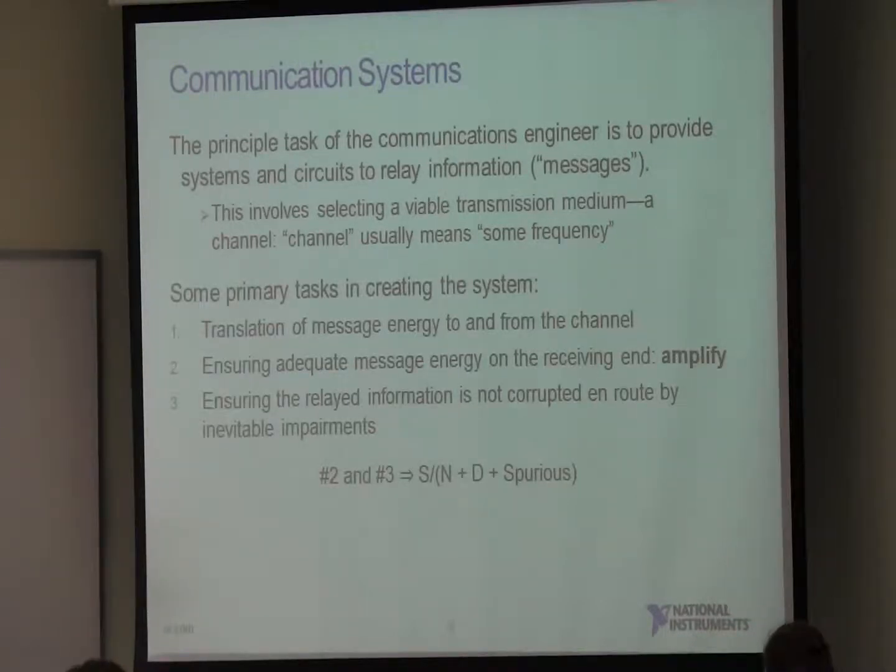Recapping, the primary tasks are translation of the message energy to and from the channel, making sure we have enough energy at the very end. We have to have enough speaker volume in our cell phone to hear it, and we have to make sure on the way that the information is not corrupted by inevitable impairments.